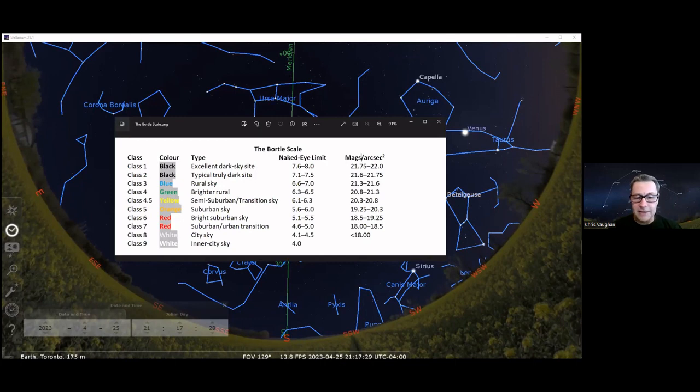So if you've looked at light pollution maps, you've seen the color-coded maps and perhaps the various classes, the so-called Bortle scale. Class 1 and 2 would be excellent dark skies. The naked eye limit, as I said, some people claim 8, so we'll put 8 in this chart, but basically kind of in the 7 to 8 range for truly dark skies. And the mags per square arc second numbers you can see here are topping out at 22, about the best you can get.